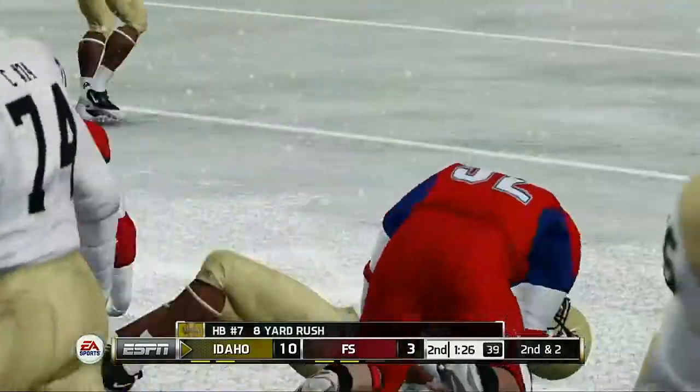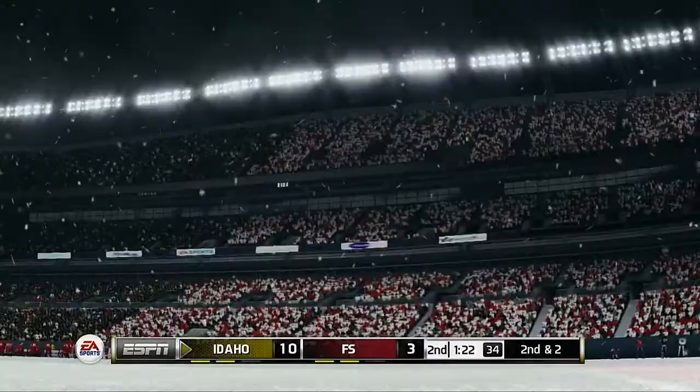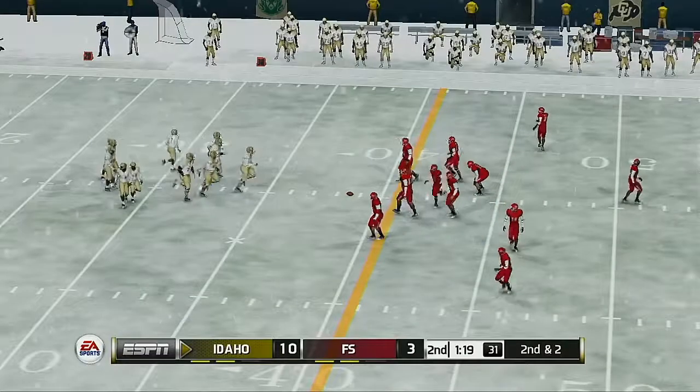Gains his way to the 39-yard line. That's good for gaining 9 yards. That makes it second down and about 2 yards to go.